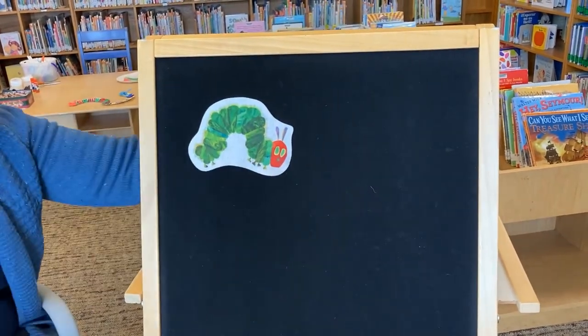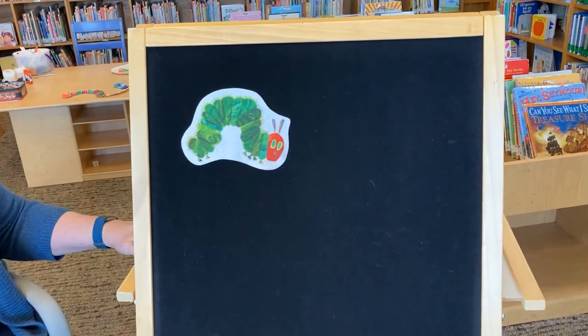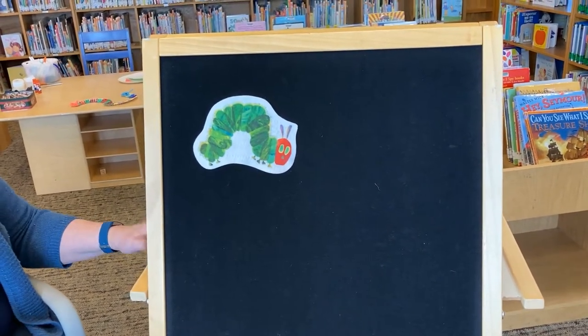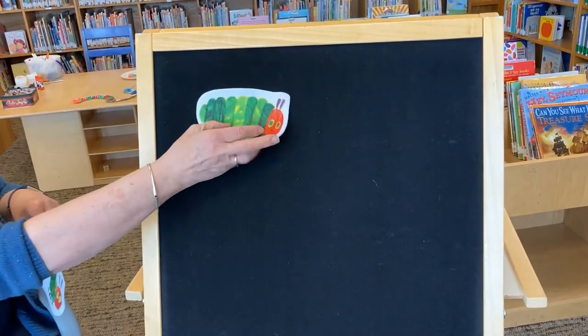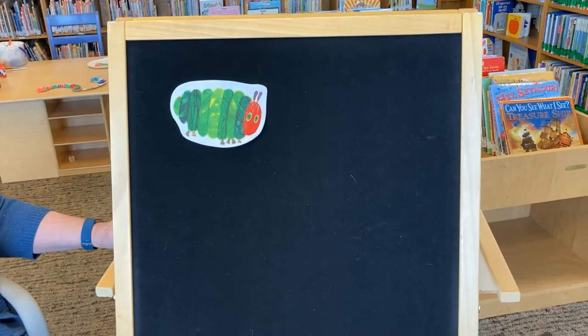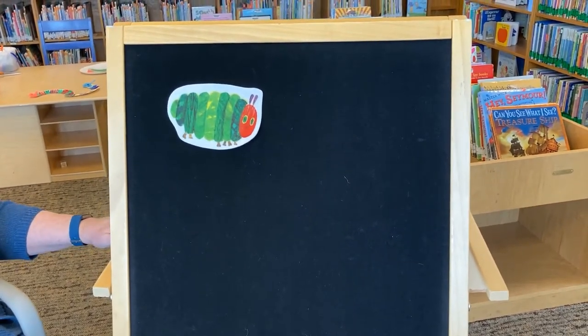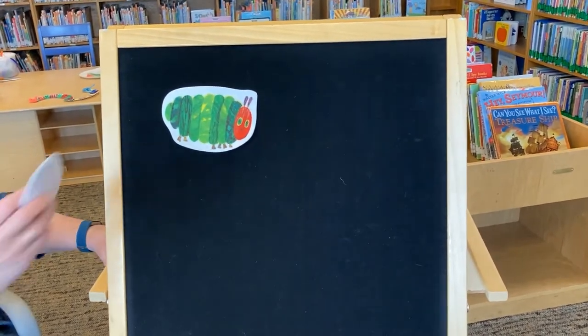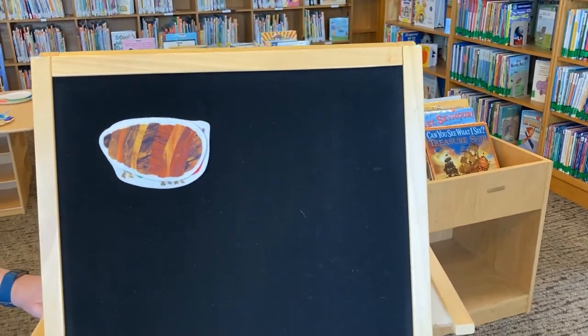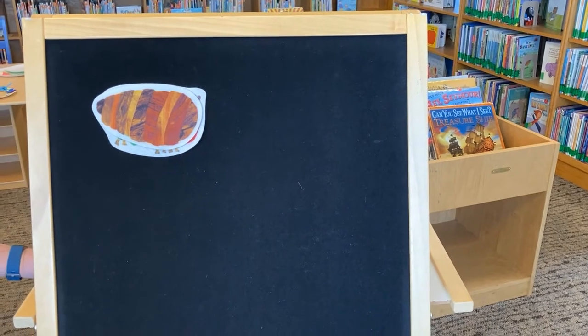Look how big he's gotten. And he wasn't little anymore. He was a big, fat caterpillar. And he built himself a small house. It's called a cocoon, all around himself. And there he stayed inside for more than 2 weeks.